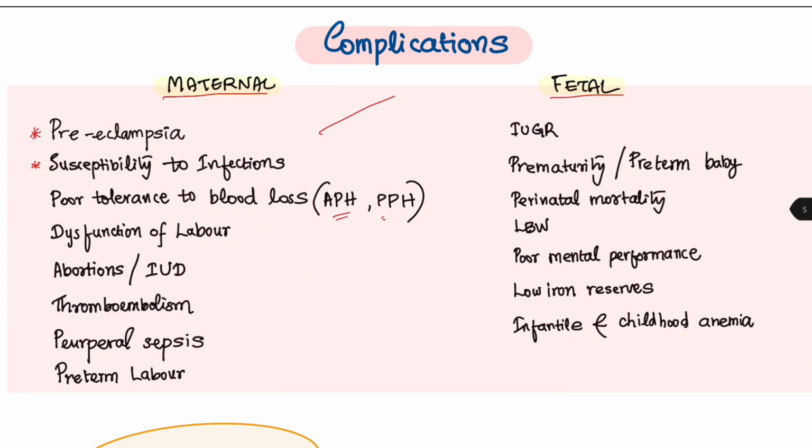Because the patient is having anemia, even a small quantity of blood, if it is lost, can cause problems in APH or PPH. APH and PPH actually don't count the amount of blood loss, they count the proportion of the blood loss. If the patient is having severe anemia, even a small quantity of blood loss can make the patient sick and go into shock. Dysfunction of labor, abortions or IUD, thromboembolism, puerperal sepsis, and preterm labor can also occur.